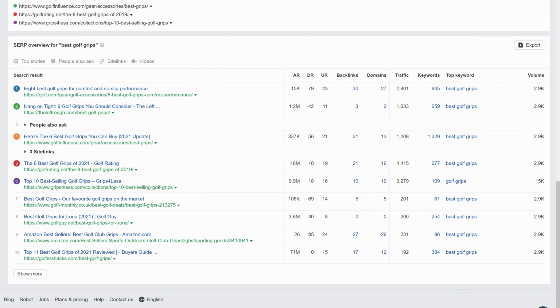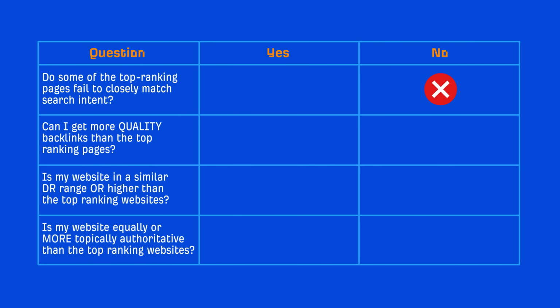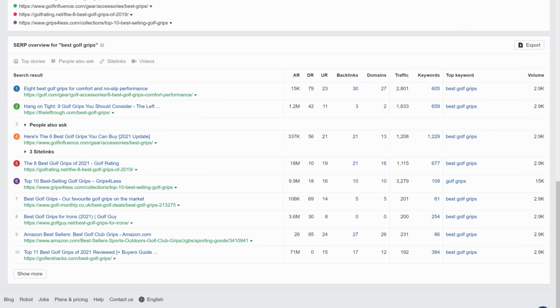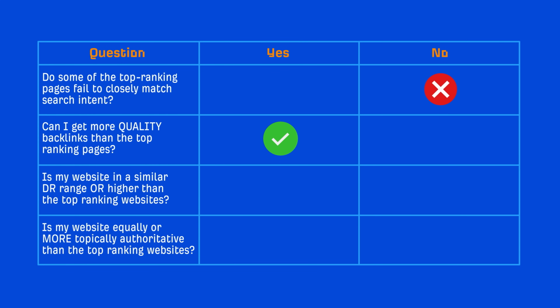All right, so the first example is for the query, best golf grips. Let's start with the first question. Do some of the top ranking pages fail to closely match search intent? From the looks of it, they all look decent, so I'll check the no box. Next up, can I get more quality backlinks than the top ranking pages? Again, we haven't covered anything about quality backlinks yet, so for now, let's just look at quantity. Most of the sites have very few referring domains, so I'd say this is a yes.